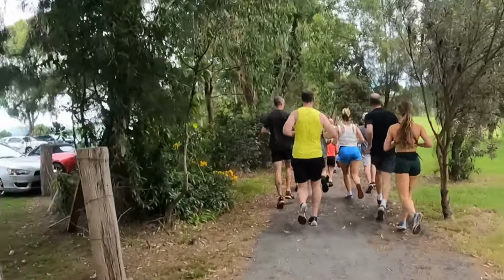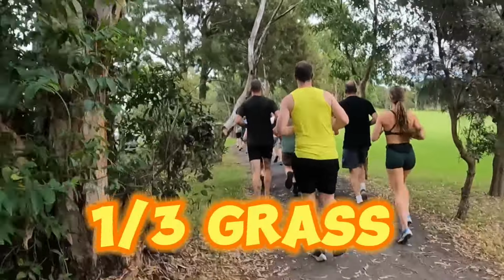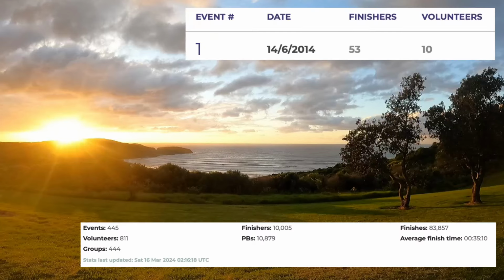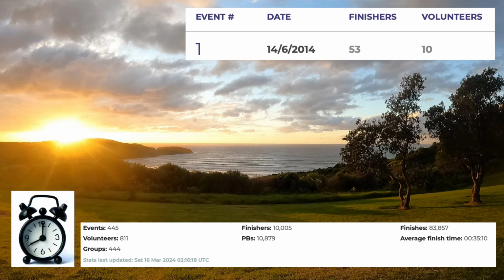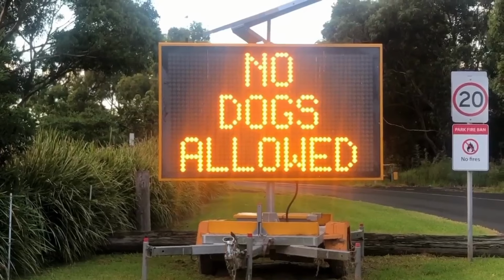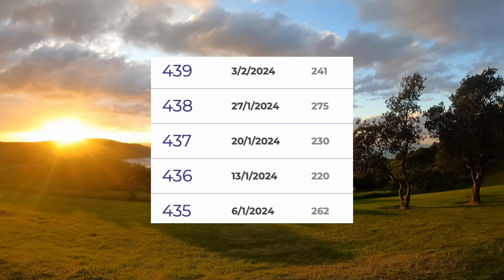In terms of the terrain, this parkrun can best be described as more of a cross-country course. It's one third grass and two thirds compacted trail. The first event here was in mid-2014, and like most parkruns, this one starts at 8 a.m. One quick note, this parkrun doesn't allow dogs. So unfortunately, there is no dog run for this event. It averages close to 200 participants most weeks, but in some weeks can have close to 300.